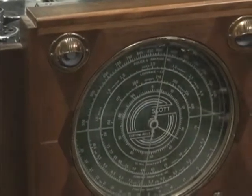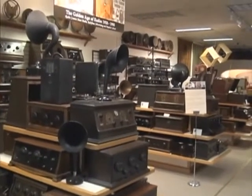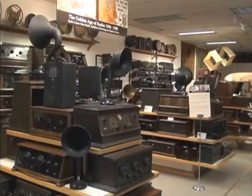You can't see this stuff in one trip through, Karen. I would have noticed this before. Beautiful speakers from the teens.